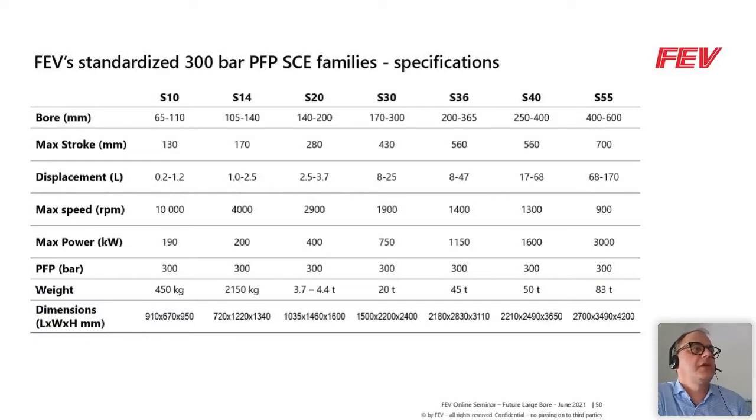So here we can see briefly again, in more detail with all these technical values, which bore sizes, strokes, displacements, speeds, and so on are covered by these different types of engines. I do not want to go into detail now. You also will get the handout and will have this information available for you to read. But just to mention, as you can see, we are, for example, from the speeds, always on a top level, much higher than what is typical for that market where the single-cylinder engine is made for. And as you can see, the maximum speed on our smallest one reaches up to 10,000. And this is also just a nominal value.